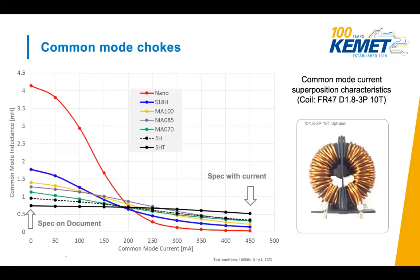So then there's another influence, and when you look at this graph, you can see on the y-axis we have the common mode inductance in millihenry, and on the x-axis we have the common mode current. That means that it's the interference current and not the rated current for your application. And what we did is basically we built a common mode choke here in this case, with exactly the same mechanical dimensions, exactly the same number of turns, but with a different magnetic material inside.